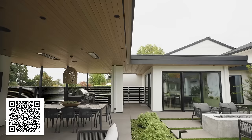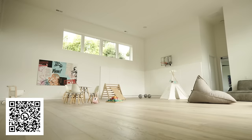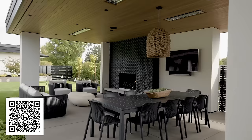I would summarize the end result of this project as something that I know the homeowners love coming home to every day. They say it, they're so appreciative and grateful, and that just makes us feel so incredible because we know that we did our job. And I know that they're gonna be making fabulous memories for years to come here, and it feels good to be able to deliver that.